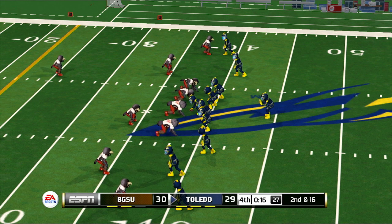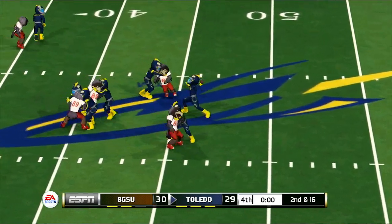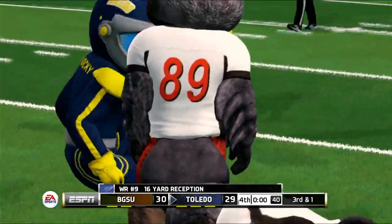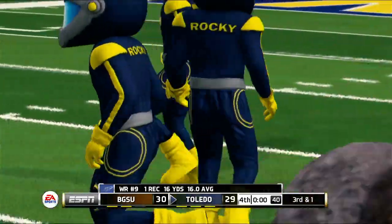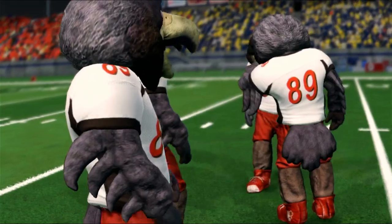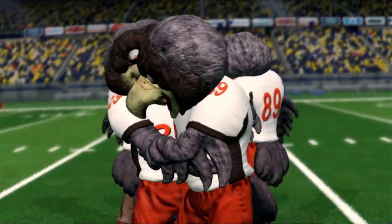Set, Sam, hi, 10-19, check, check, go ahead, Texas, Texas. Tackle just sealed the deal. It's final, a close one to the very end. Bowling Green 30, Toledo 29.